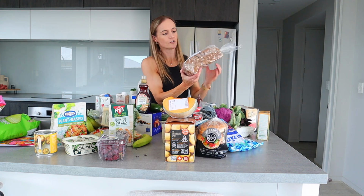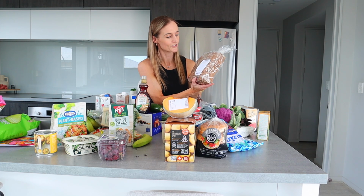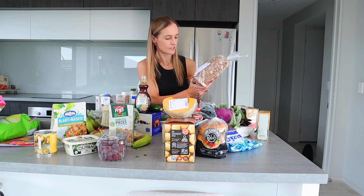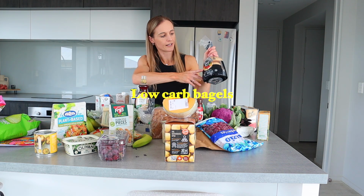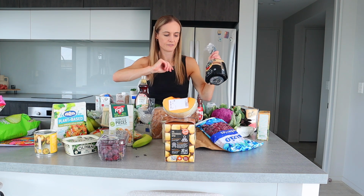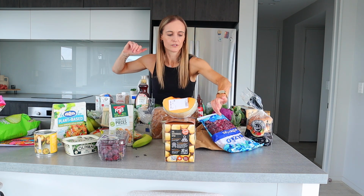This is the bread that I got. I had this last week too. It's really good, and they're slightly bigger slices too, so I get a bit more out of it. Country low GI multi-seed bread. I also got some low carb bagels, which are really, really good. Quite like toasting them and having them for lunches. Better put these in the freezer.